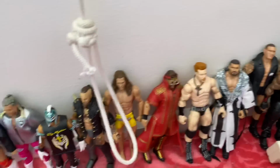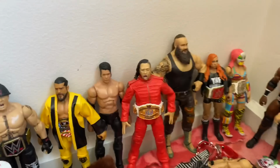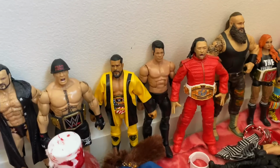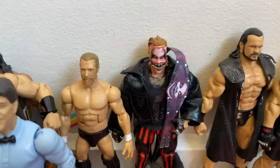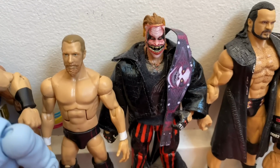We have a bunch of random current day figures along here, and some of the Royal Rumble matches here that I think will happen. Humberto and Andrade, I reckon will happen. He'll come back from being DDT'd on the concrete, and I think Brock will probably face Drew McIntyre. And we have The Fiend with the custom championship, and Daniel Bryan with the updated look.